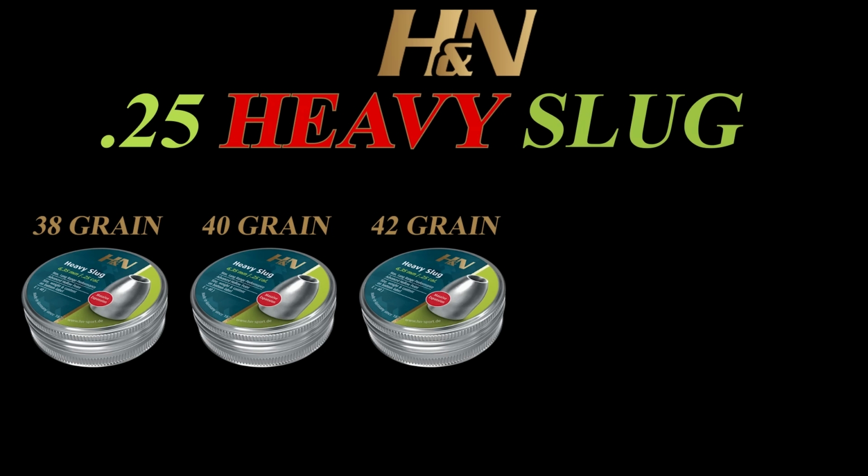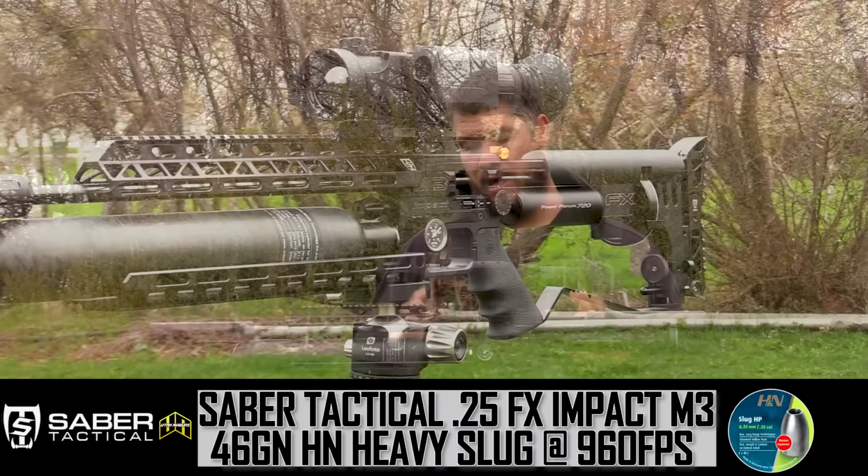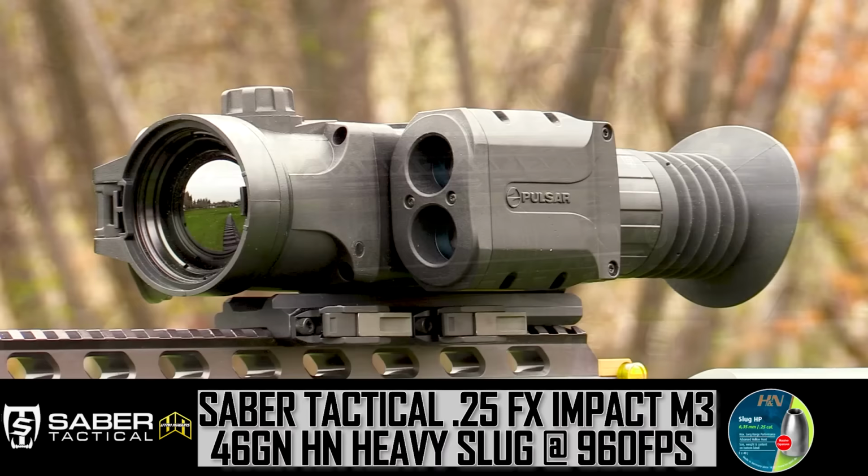So we're going to go out tonight and do a little bit of hunting, and this is going to be the setup which I'm going to use. It's the FX Impact M3. On top I fitted a Pulsar thermal scope. This is from the boys from Utah Airguns. It's an absolute beast. I love this scope.